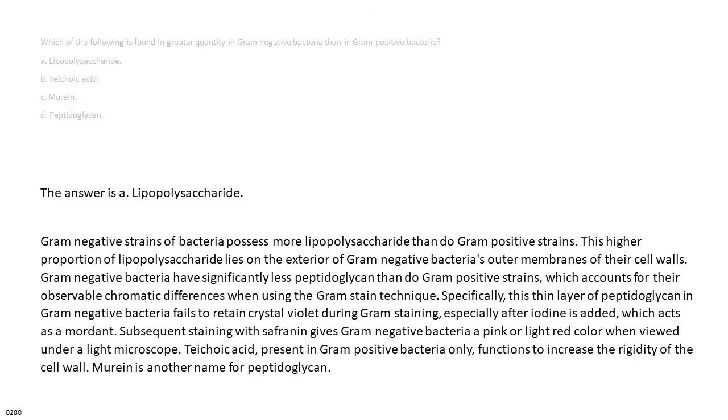The answer is A. Lipopolysaccharide. Gram-negative strains of bacteria possess more lipopolysaccharide than do gram-positive strains. This higher proportion of lipopolysaccharide lies on the exterior of gram-negative bacteria's outer membranes of their cell walls.